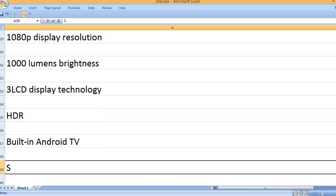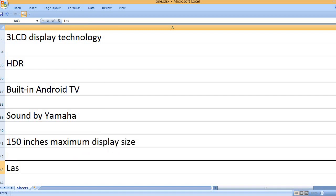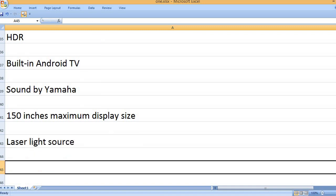Built-in Android TV. Sound by Yamaha. 150 inches maximum display size. Laser light source.